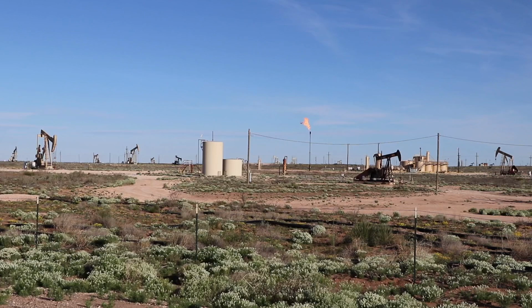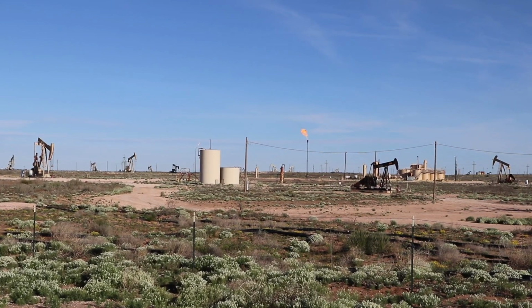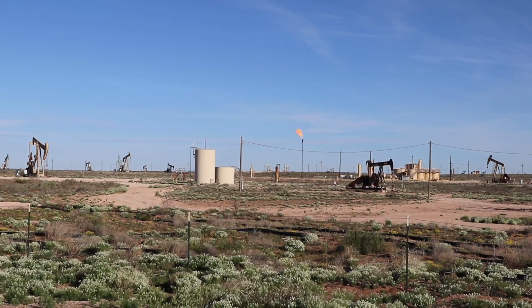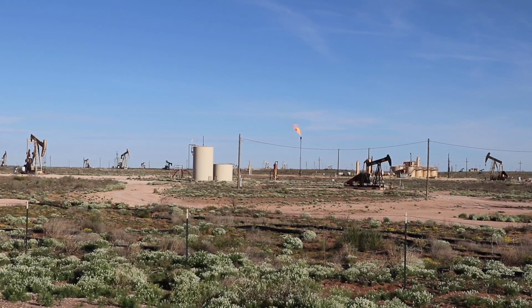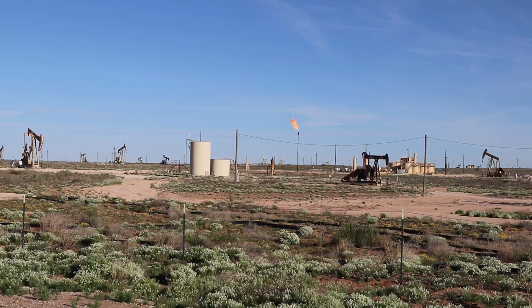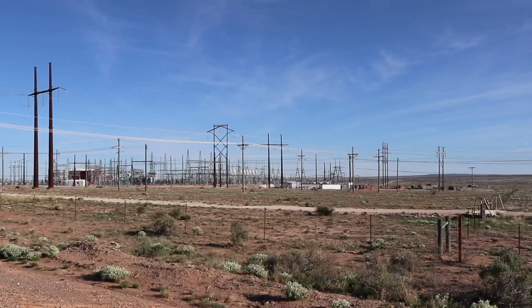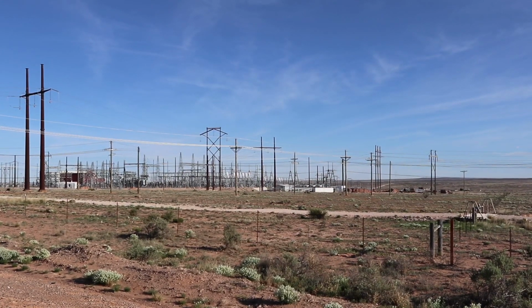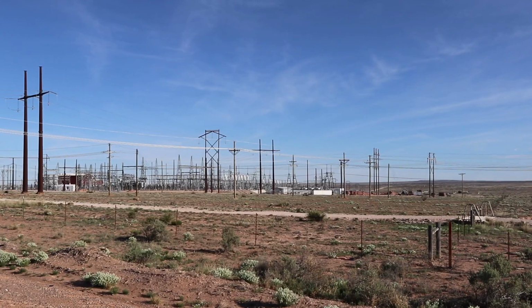We are still in oil territory. You see the pumps out there. A couple of them moving, but a few of them are just sitting still. There's also a fire burning out of that post. There's a lot going on over there. Some sort of power grid station.